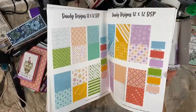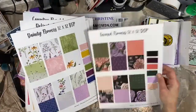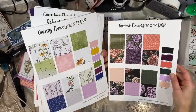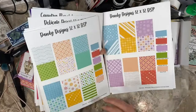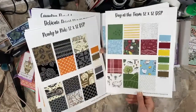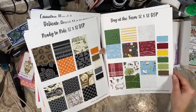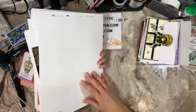So you guys, this is the DSP sampler. We're going to be working tonight with the favorite flowers. You can see that paper is one of my favorites. The Dainty Flowers is what we're going to work with tonight. We're working with the Dandy Designs tonight, and Day at the Farm. So the four designer papers that were featured in the Sale-a-bration catalog are what we're doing for class tonight.